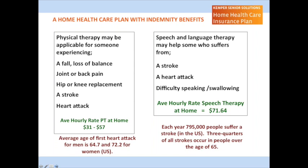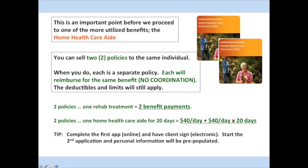And one of the conditions that strokes cause is difficulty speaking or swallowing, so that you may need some speech and language therapy. Again, the average hourly rate for a speech therapist, $71. So a policy like this would allow someone to either go to a center where it would be covered, let's say, by Medicare for a period of time, but if they needed more and it was beyond the Medicare, or even if they wanted some additional and they now had a speech therapist coming to the home, the average rate's $71. A policy like this would cover it.